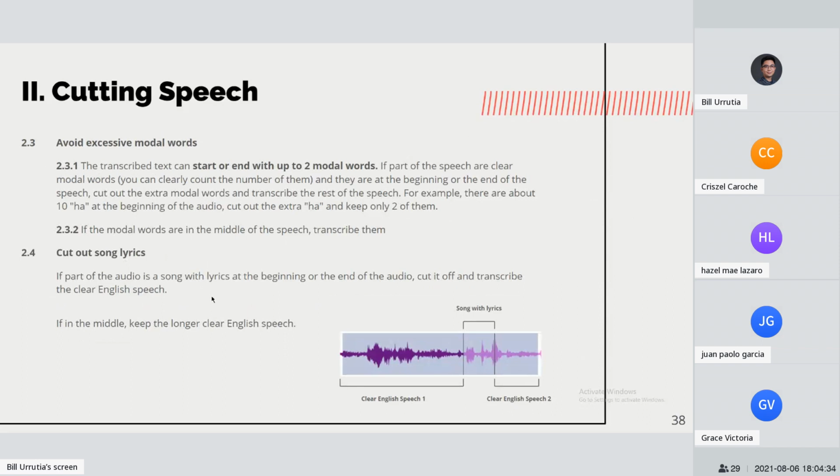Cut out song lyrics. So what about song lyrics? If part of the audio is song with lyrics at the beginning or end of the audio, cut it off na lang and transcribe the clear English speech only. If it's in the middle, then keep the longer clear English speech. Okay, so what do we mean by that? If in the middle, keep the longer clear English speech.